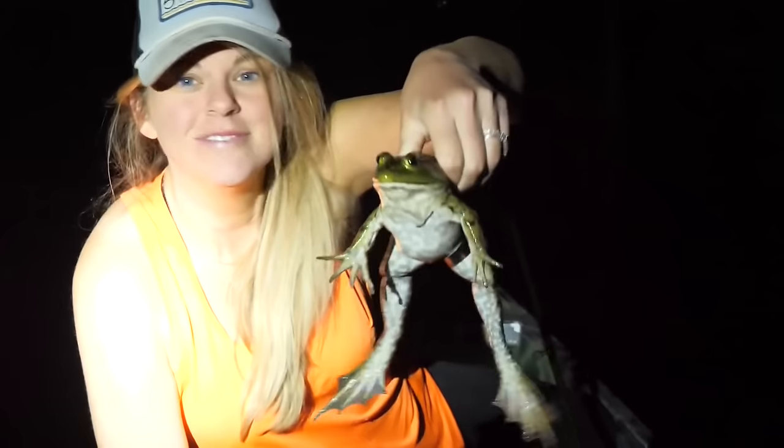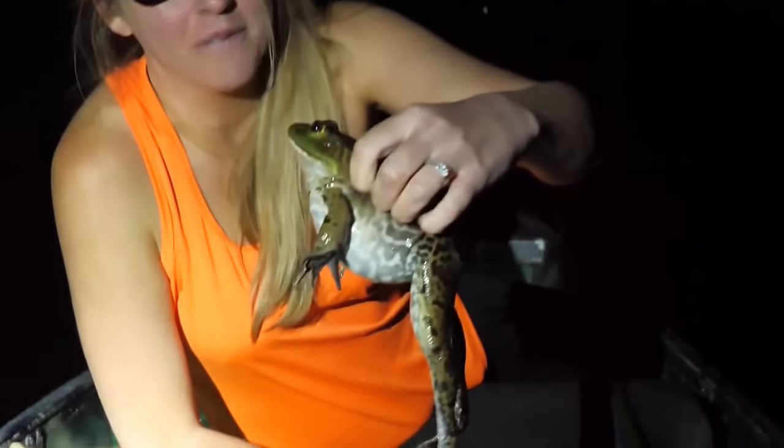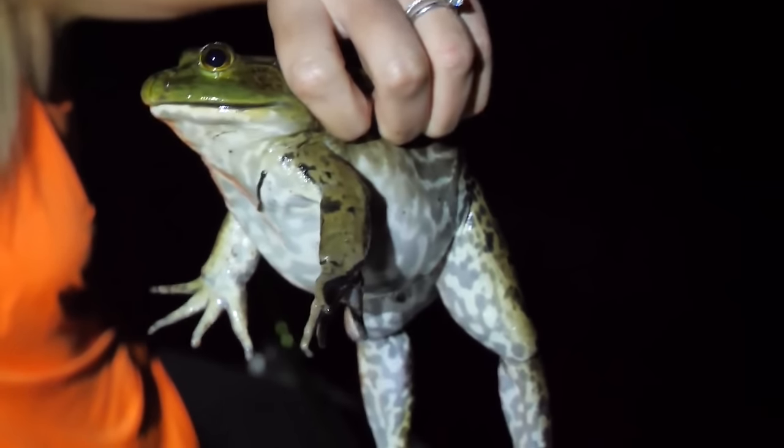Megalodon. So I stole Jay's headlights so I could film her from back here. And she couldn't see him that great, but no. He smoked it. Nice one. I just brought him right to my face. That was crazy. Yeah, look at the size of that one. That dude is huge. Yeah, definitely the biggest of the night. Nice. Way to go, awesome.